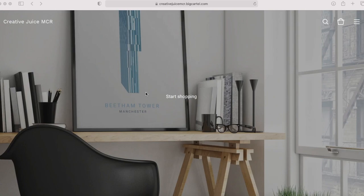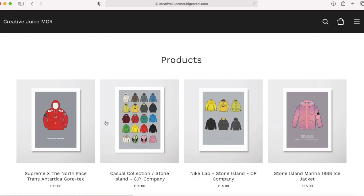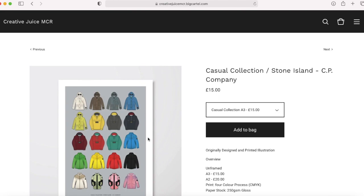This is the first piece of casual art that I ever owned, and it was from a company called Creative Juice. A huge thank you to Daniel and Matthew Brooks. Here is their website. You'll see it here. We've got products that all revolve around the Stone Island, C.P. Company sort of theme.